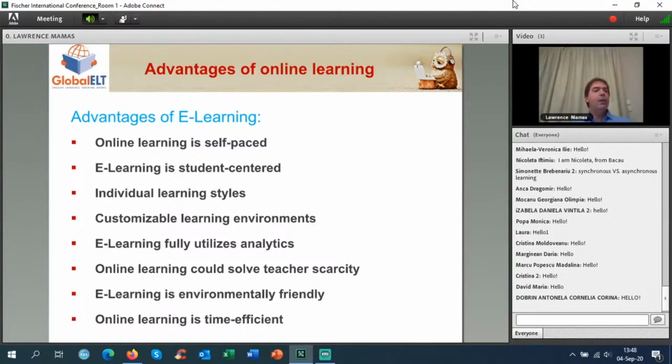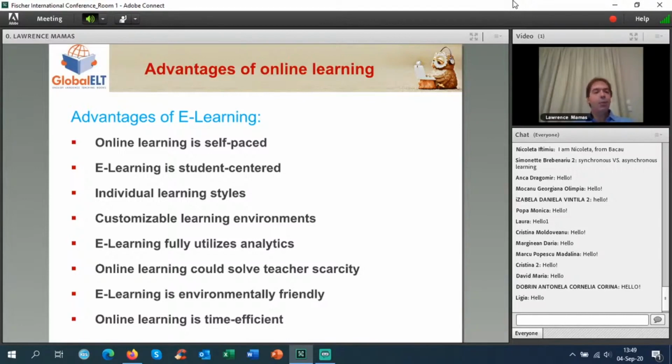So let's start with the advantages of e-learning. First of all is self-paced, so that means the student studies on their own. They're at home, so they can decide, or even the students themselves decide how much time to spend, when. There's flexibility. Unless there's a live session like we're having now, in which the teacher gives some feedback, but most of the time students have to study at home. It can be more student-centered, as we mentioned, because we have all this data that we get using computers.